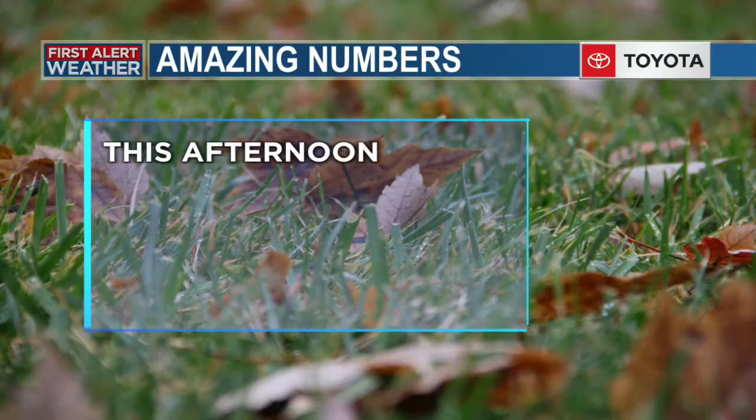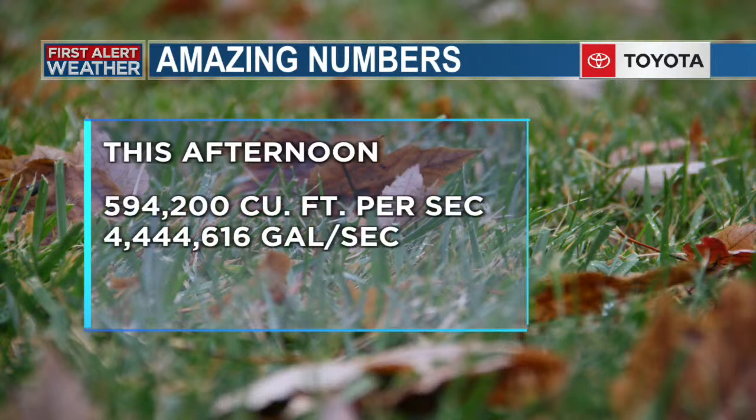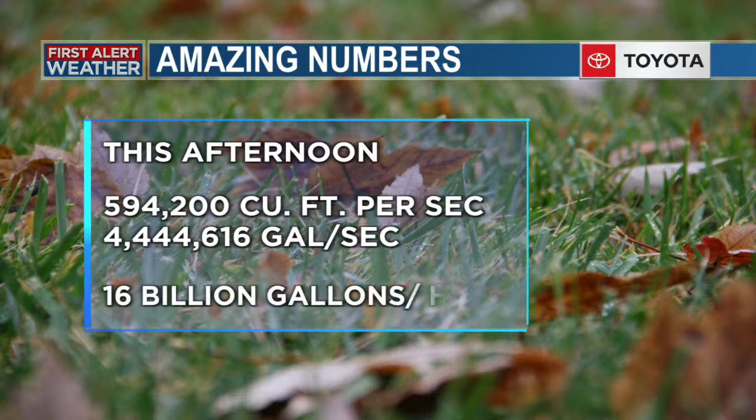Now here's something that's really interesting. This afternoon, some amazing numbers, and those numbers are just astounding as far as I'm concerned. Each second, 594,000 cubic feet of water flows past Cincinnati at the Cincinnati gauge, according to the Ohio River Forecast Center. If you convert that to gallons, it's 4,444,616 gallons past Cincinnati a second. That's amazing. If you would just go for 1 hour, that's more than 16 billion gallons of water flowing past Cincinnati in 1 hour. Then you can imagine if you go for 24 hours, it's into the trillions. To me, that's an amazingly big number.